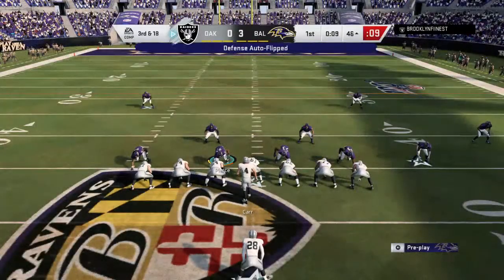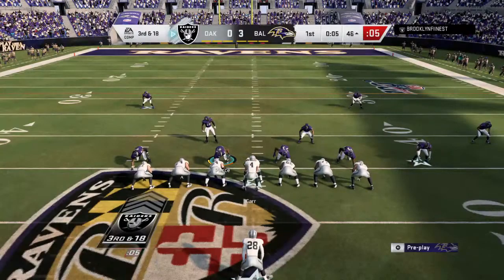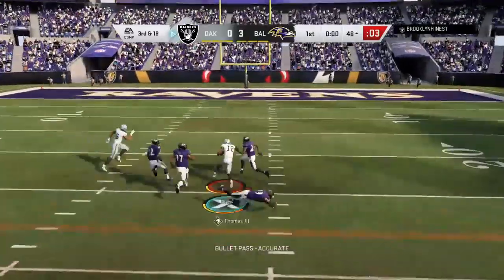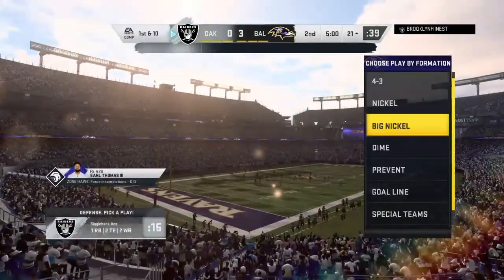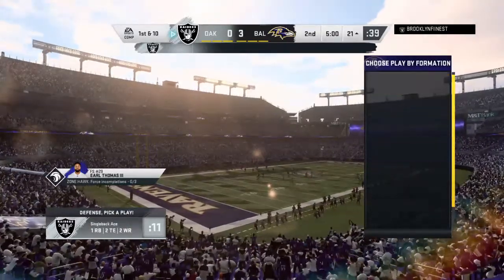Carr and the Raiders following the sack, looking up at a 3rd and long. Here's Carr. It's caught, Jones, and he's finally taken down. It's a big gain there on what will turn out to be the final play of this first quarter.